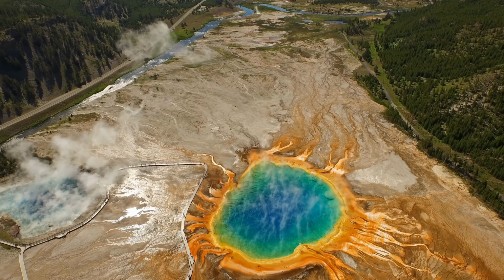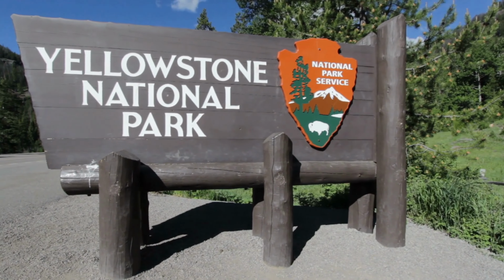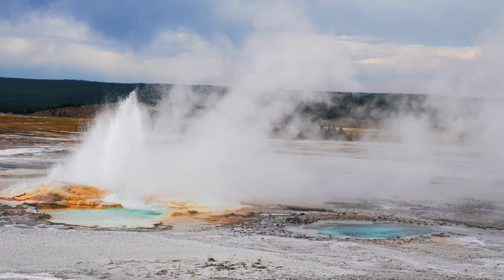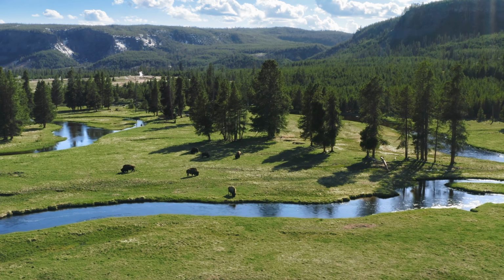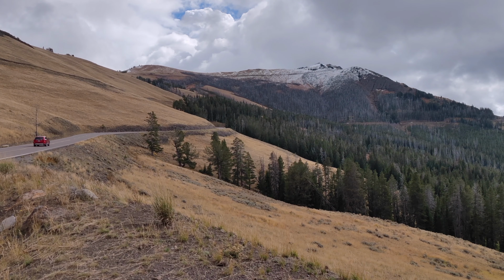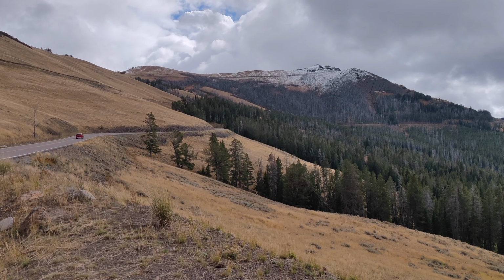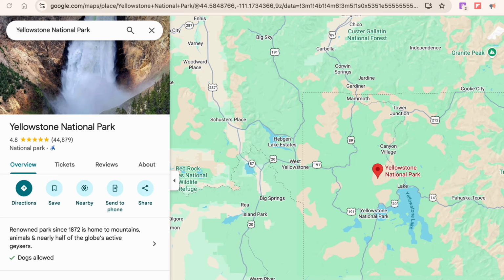Today we are taking a deep dive into America's very first national park, Yellowstone. With over 2.2 million acres of hydrothermal wonders, alpine rivers, and dense forests, Yellowstone is massive. It's larger than the states of Rhode Island and Delaware combined. Trying to see it all in one trip can feel completely overwhelming. But don't worry, I've got you covered.